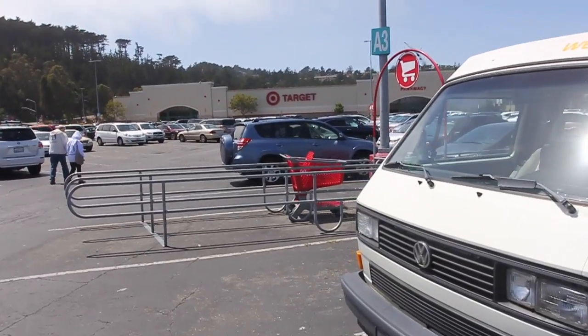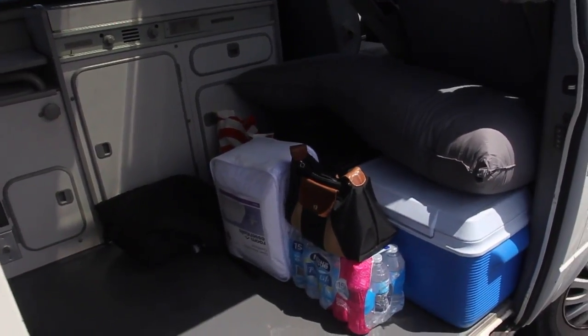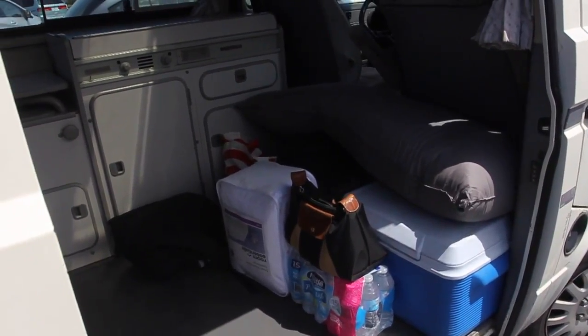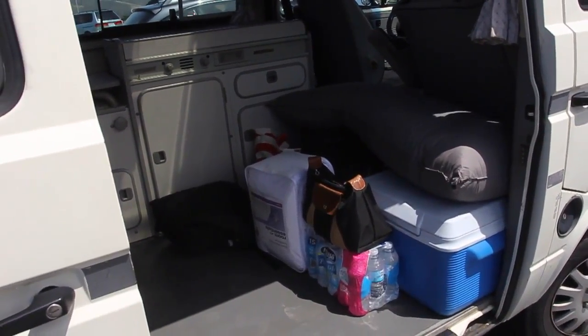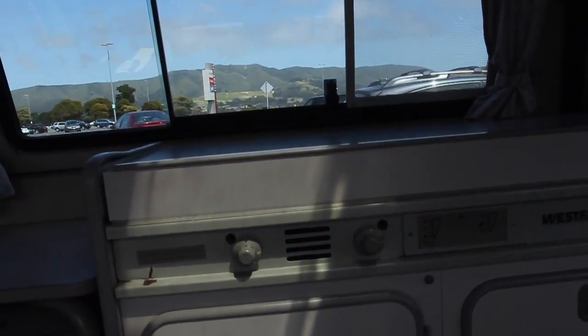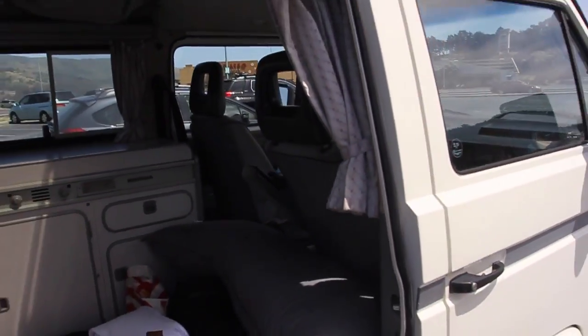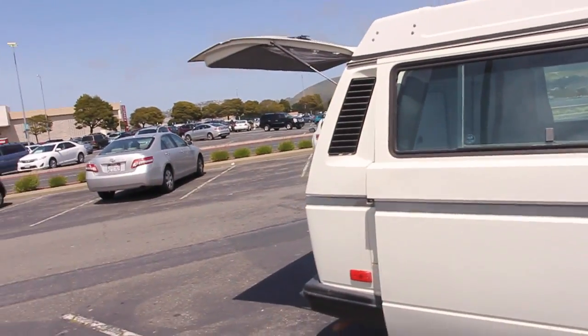Provisioning at Target. So we've got some water, a pillow and a comforter, since it was a lot cheaper than the $35 a person rental bedding that they were offering us. And we've got some pasta and we've got a stovetop and hopefully a camper van that's going to get us to Big Sur. So we're going to get the hell out of Daly City and get further south.